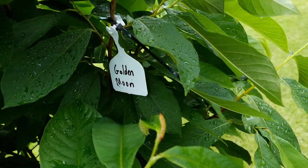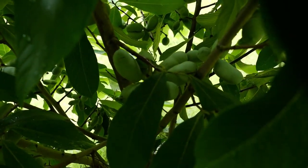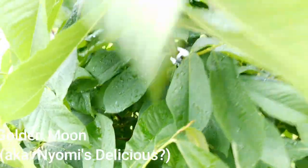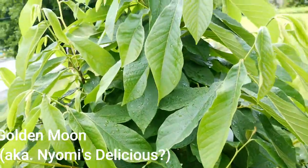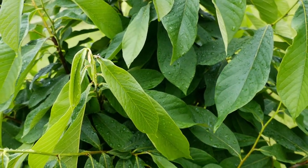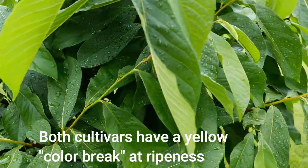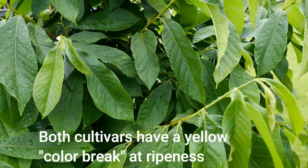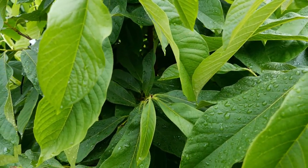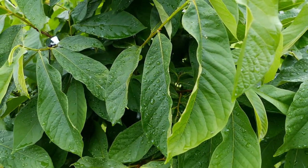This is Golden Moon. This cultivar has set a bunch of fruit this season, as you can see in the interior. There is some question about the uniqueness of this cultivar. I have one grower, rather well known and reputed, who says that it's the same cultivar as Naomi's Delicious, which means that I have four Naomi's Delicious trees, if this is true. However, I don't have one that's currently bearing right now, so I don't know.